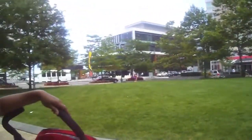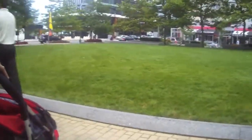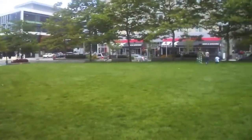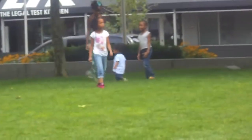It does stink over here. I only know it's a guinea pig cage. Oh, what are you thinking? Oh, Lord, no. Oh, look at it. It's caving. Look at him. He's like, I'm tired.